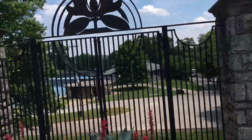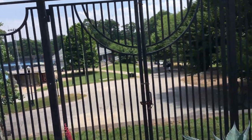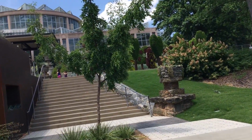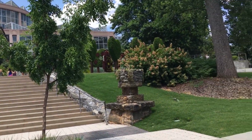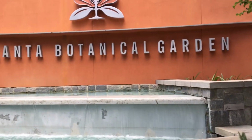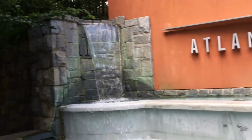There's a gate right there where presumably you could go, but it doesn't look like it's intended. But there is a gate there at Piedmont Park, Atlanta Botanical Gardens. Thanks, I could see the flowers, gardens.